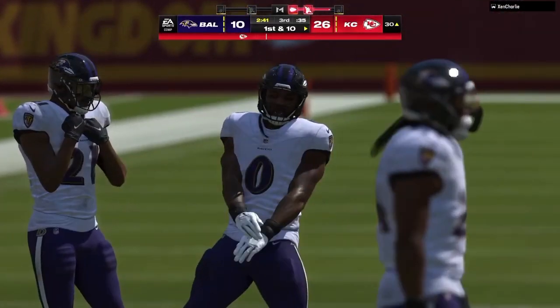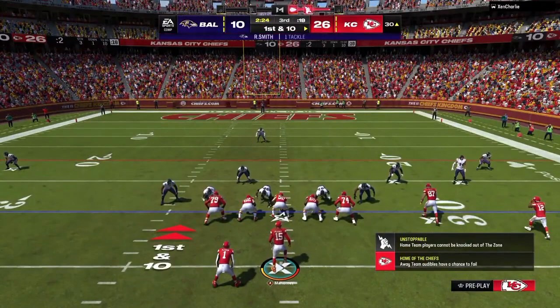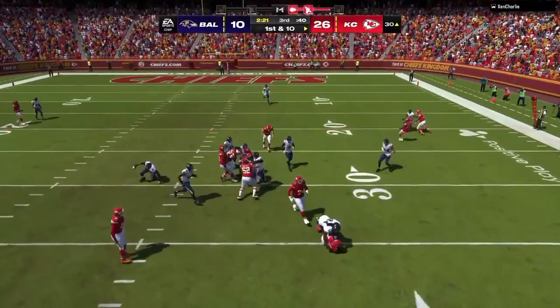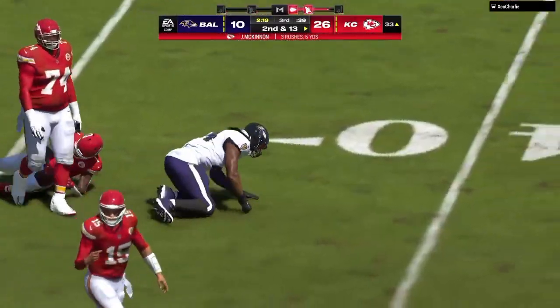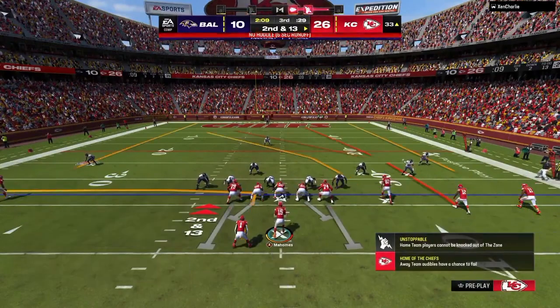I tell you what, a lot of those mid-range throws have been available because sometimes teams get too concerned about the deep ball and they leave too much space in front of them. And these guys have been taking advantage so far. And he went nowhere. Well, he went backwards, back to the 33.